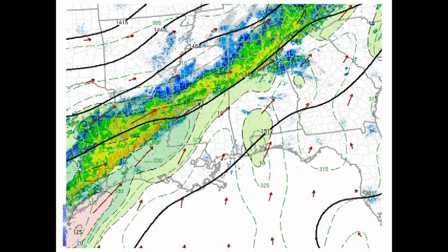Now I want to show you the setup here. We have a system moving through the area as of midday Sunday. And one of the things that we haven't seen for a while is this pattern where we see streaks of moisture. Some of these lines are indicating the transport of moisture, and the areas of green are the pooling of deep-seated moisture. So we're pulling moisture out ahead of this front that's passing through here, and you can see we have a line of showers and thunderstorms.